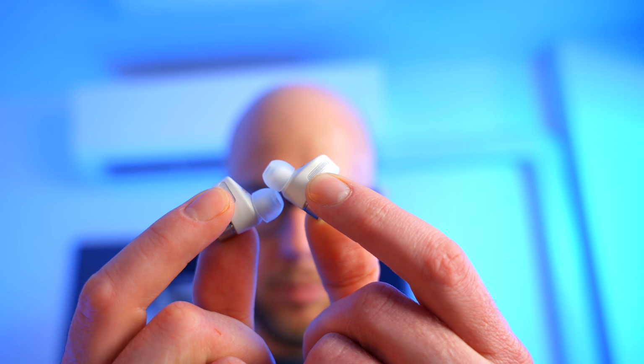On to sound quality, and as I always say during headphone and earbud reviews, sound quality obviously is very subjective. So with that in mind, take this with a pinch of salt, because you may think differently when you hear them, but I'm very confident in saying that the Pi7 S2s from Bowers & Wilkins are the best sounding pair of earbuds I have ever put in my ears.